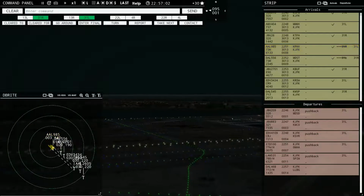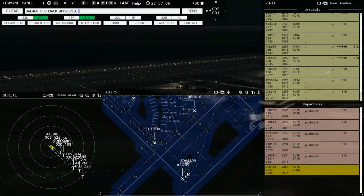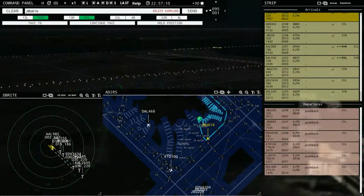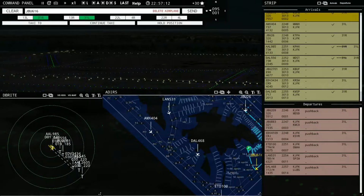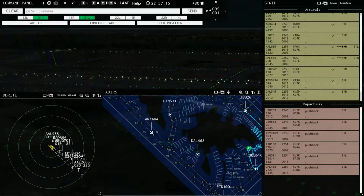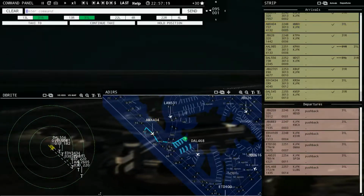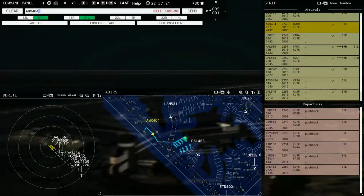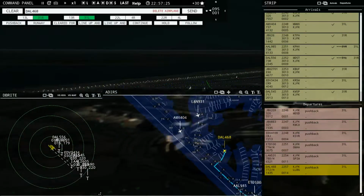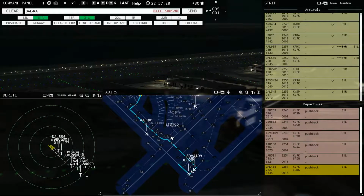Tower, Delta 468 requesting push and start. Ground, 31 left pushback approved. Delta 468. Tower, American 2605 with you, runway 31 left. Hold short of taxiway Quebec, Air Mexico 404. Continue Bravo, 404. Golf and Zulu, cross runway 22 right.